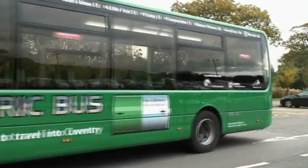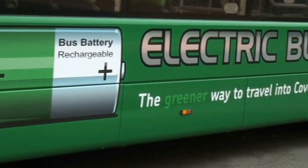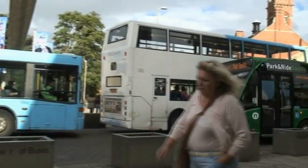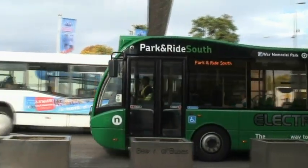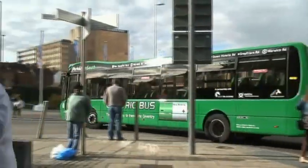When the government announced the Green Bus Fund, the company being 40 years old this year, we wanted to do something different. Every other operator was going for hybrids, we decided on electric. The reason we picked the Optare Versa EV is it suits our needs on this particular route. It is a park and ride service. They're ideally suited for city centre work. And I would say to other operators, I think this project is going to be a success and they should be considering following in our footsteps.